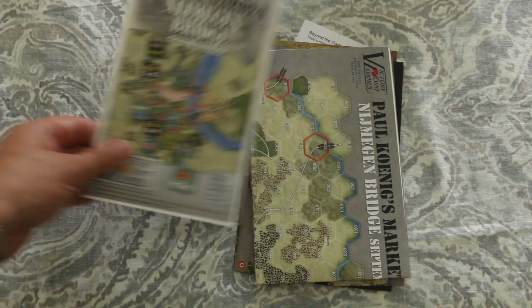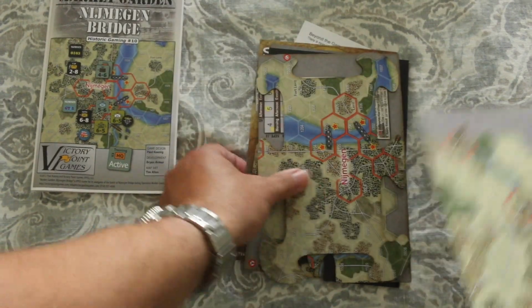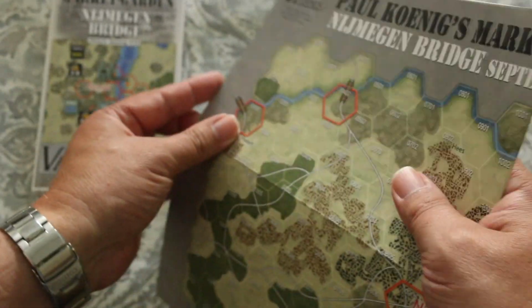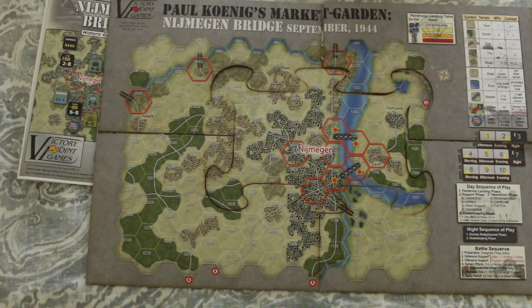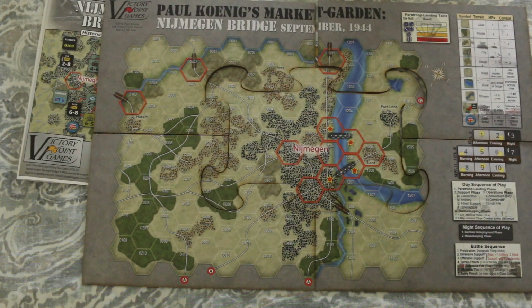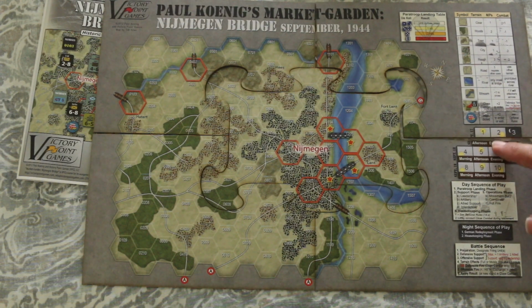Alright, there's the rule book. Let's take a look. There's actually two maps. One is just a regular paper map, and the other one is the same map except it's mounted. Let's put together the mounted map. Alright, there you go. On the map, it's got a paratroop landing table, and then it's got a terrain key here, along with a terrain effects chart. And here's the turn record track.